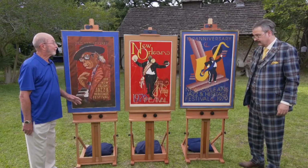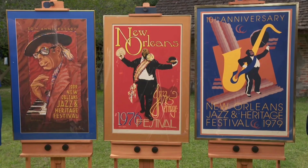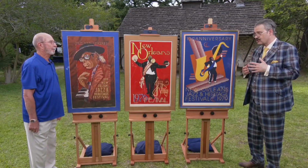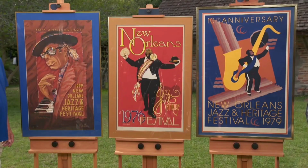A guest started collecting Jazz Fest posters in 1976, including notable pieces from 1976, 1979, and 1999. Jazz Fest, an extraordinary event featuring 12 stages of music, diverse food, arts, and crafts, began in 1970. Over the years, commemorative posters have become highly collectible items.